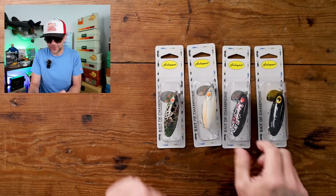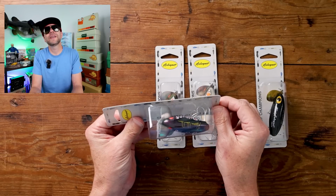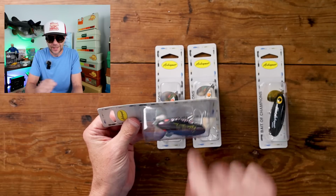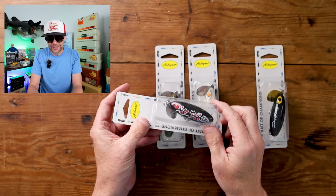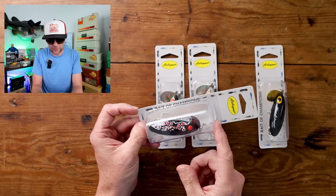These 2 are pretty special. So this one, signed KVD, and this is not a real signature. I think it's just one of those fake signatures. But either way, it's KVD signature bait, which you don't see too many of, to be honest with you. And a pretty cool pattern, almost looks sort of like a Japanese lure, if you will.